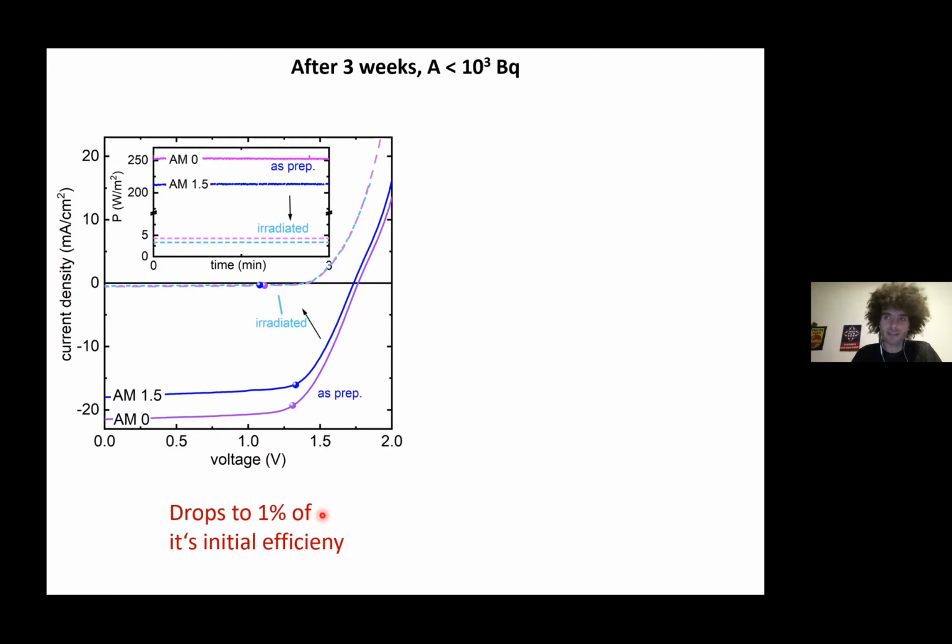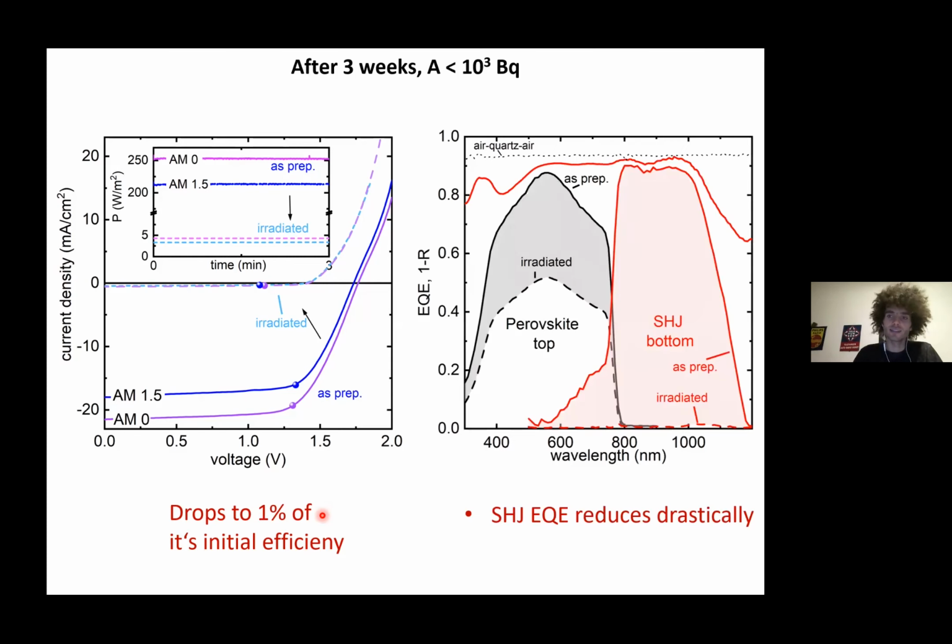The reason behind this degradation basically is that the silicon subcell degrades rapidly. And here the dashed line is measured after proton irradiation. But we also see some damage in the perovskite subcell.